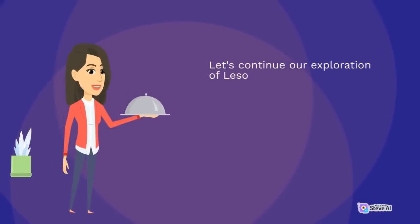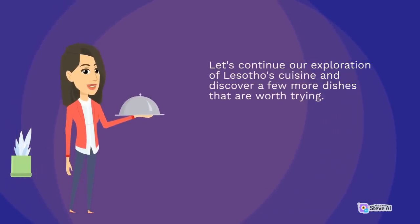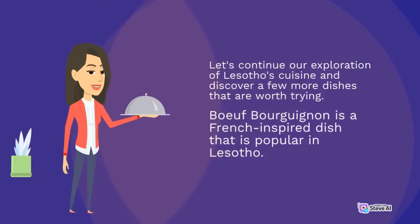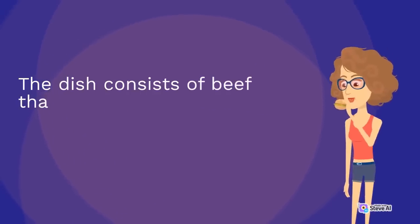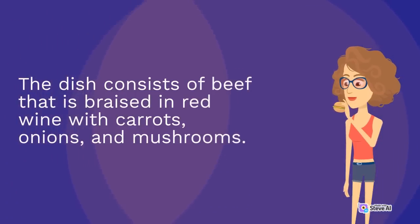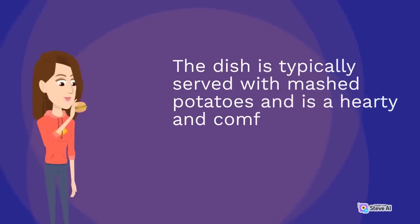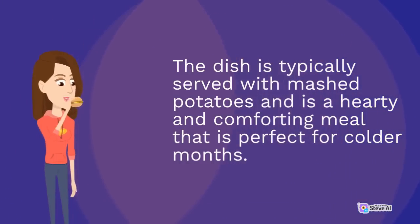Let's continue our exploration of Lesotho's cuisine and discover a few more dishes that are worth trying. Boeuf bourguignon is a French-inspired dish that is popular in Lesotho. The dish consists of beef that is braised in red wine with carrots, onions, and mushrooms. The dish is typically served with mashed potatoes and is a hearty and comforting meal that is perfect for colder months.